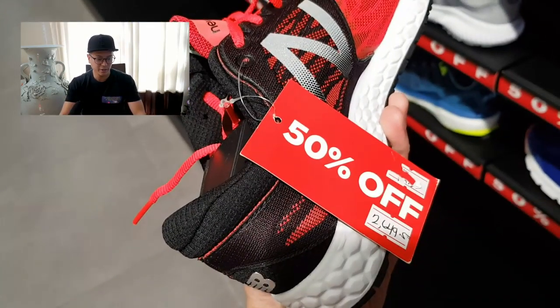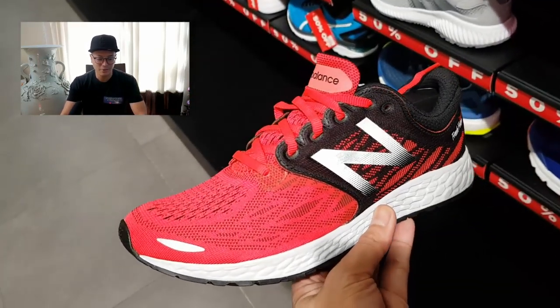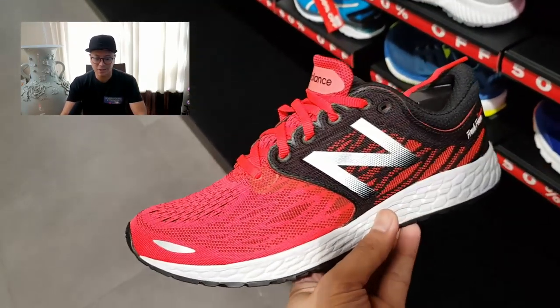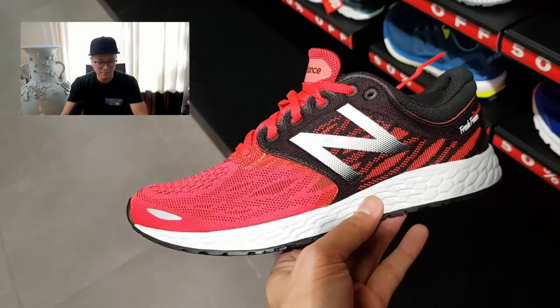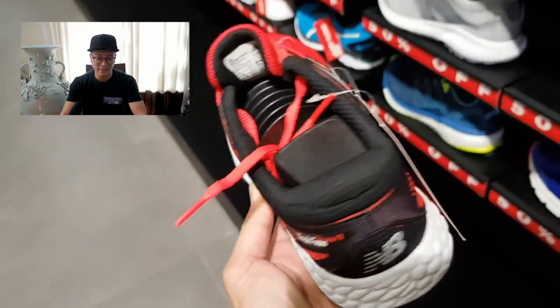Ooh, hey, what do you know? We have a New Balance in the house, 50% off, 2,650 pesos. This is the Zante V3. It's a runner. Love the look on the sneaker. I'm a bread guy, black and red.